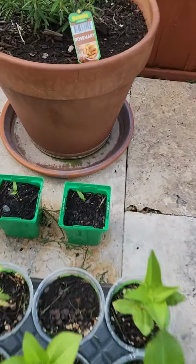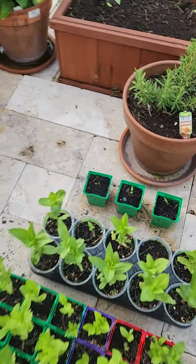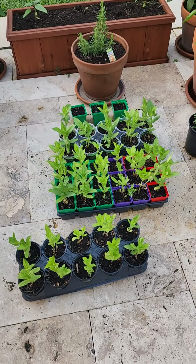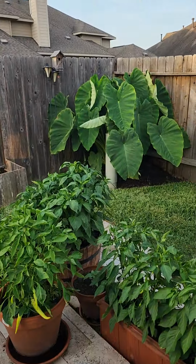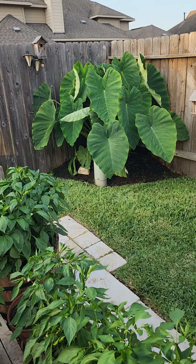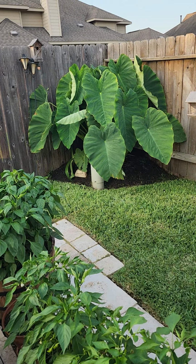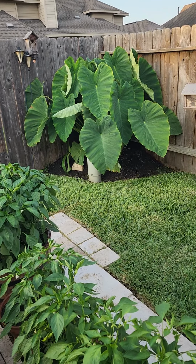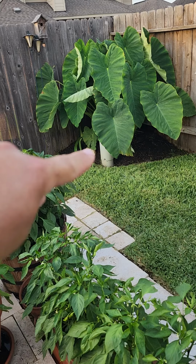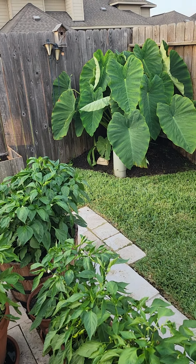And these are 3 more jalapeno peppers. Ready to be transplanted soon. So, this is my favorite plant right here in the corner. This is my elephant ear. It cost $12 at Home Depot last year. It grew last year, looked good, but this year it looks absolutely amazing. The idea was for it to cover up the phone post thing, and it's covering it up great. And it keeps on growing.